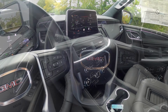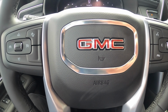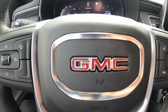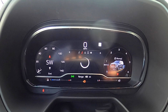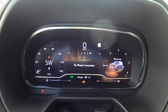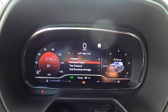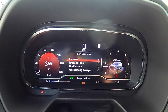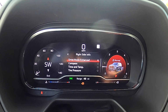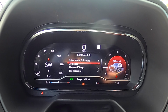Leather wrap steering wheel, multi-function, and you get the silver in between it, the GMC grill badging in the center. Full digital gauge cluster that can go through an array of information, and you can toggle through here on all parameters. You can have your navigation, your Bluetooth audio sound system. You can change everything on both sides too, and it's very easy to configure as you're seeing. I do like how easy it is to just scroll through here to tailor it to your liking.